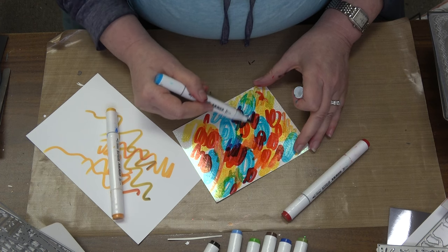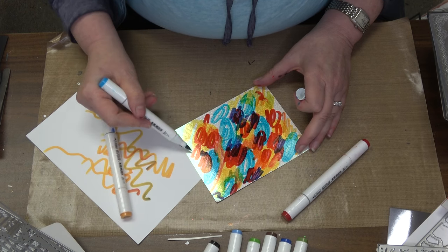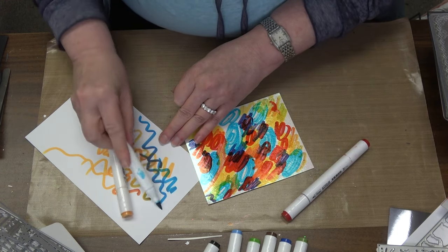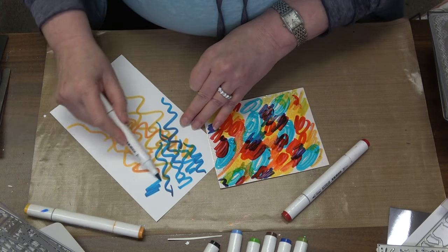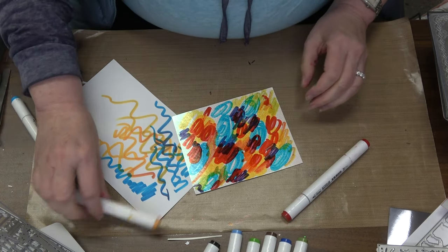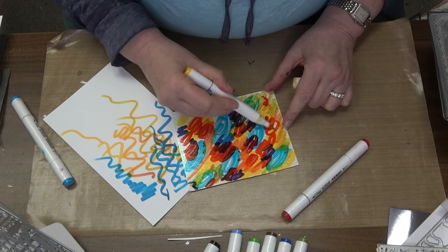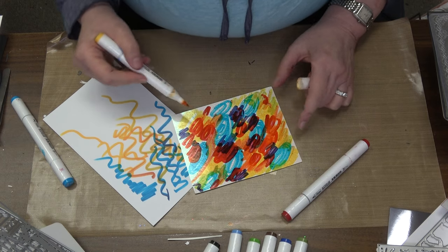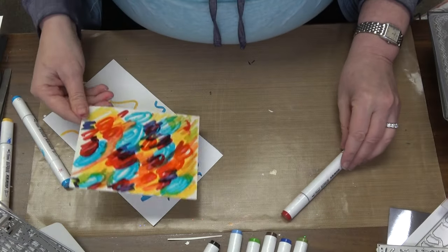Am I trying to make a hot mess? Yeah, kind of, a little bit. So once that all comes out and it's off my nib, I'm good to go. Okay, so it does look like a hot mess, no doubt about it. But let's see what we get.